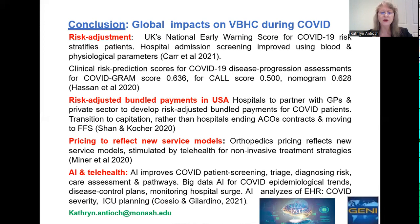And finally, and very importantly, artificial intelligence and telehealth. AI improves COVID patient screening, triage, diagnosing risk, care assessment and pathways. Big data artificial intelligence for COVID epidemiological trends, disease control plans, monitoring hospital surge. There's been some really interesting analyses of electronic health records using AI to manage COVID severity in patients and ICU planning. Thank you very much.